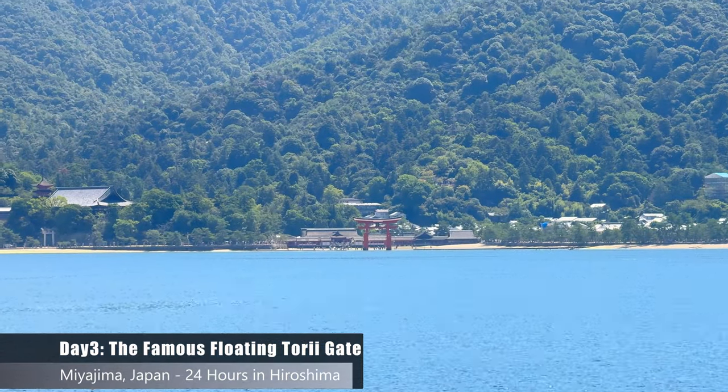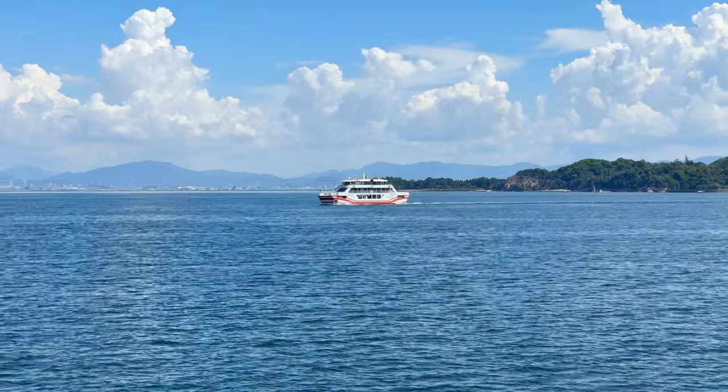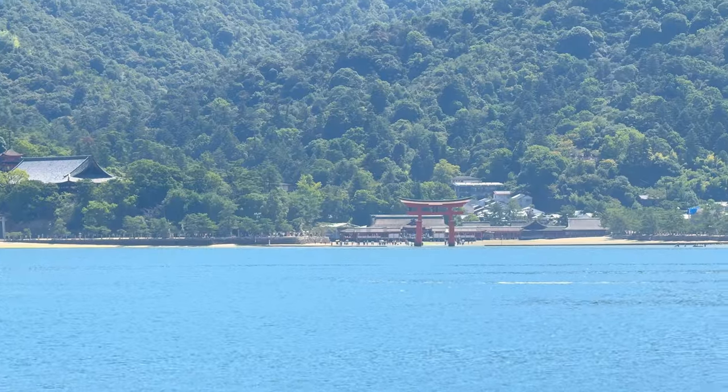Of the top 3 most scenic places in Japan, Miyajima is considered to be at the top spot, while the runners-up are Matsushima and Amanohashidate.